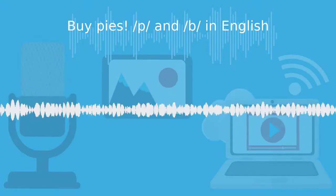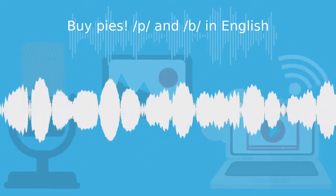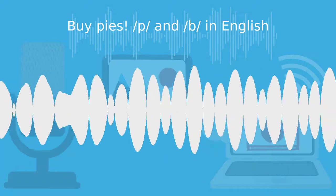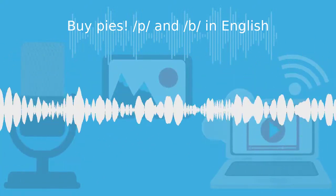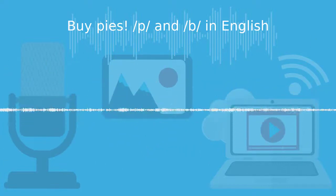P, p, p. Some learners find it helpful to insert a tiny sound in this position to help them do that. Again, you wouldn't do this when actually saying the word, but it can help you to get the rhythm. So I could say puff, puff, puff, puff, puff.